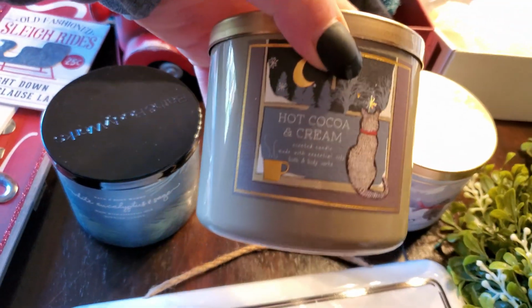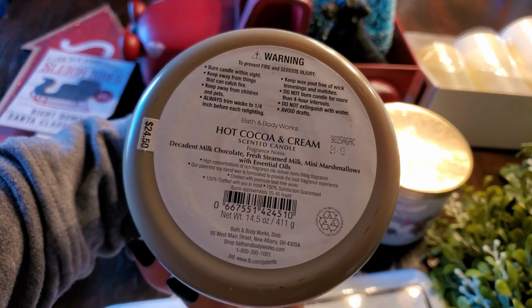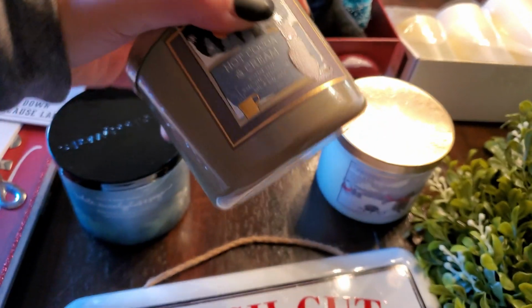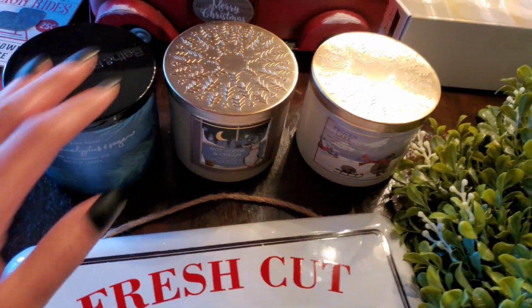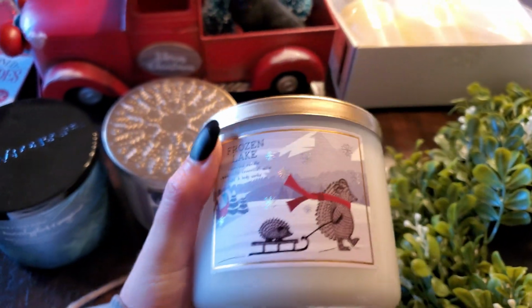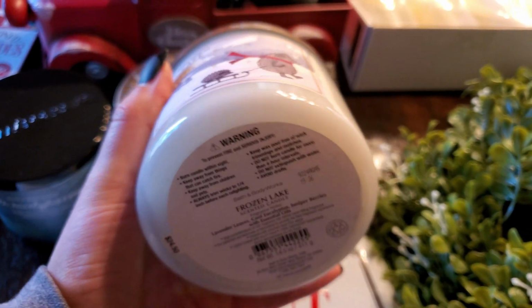And this one is hot cocoa and cream. And the notes on this are decadent milk chocolate, fresh steamed milk, mini marshmallows with essential oils. This one smells just like hot chocolate, and I plan on putting this one in my kitchen by my coffee bar. And then this one I think is my favorite, and this is Frozen Lake.